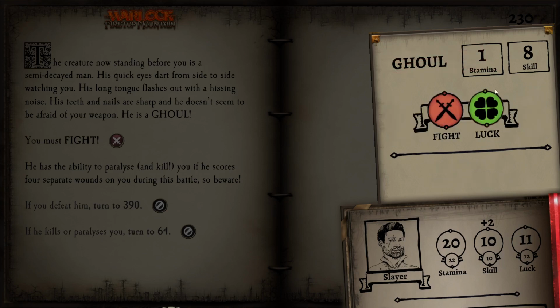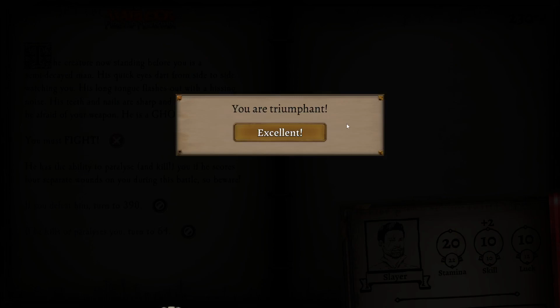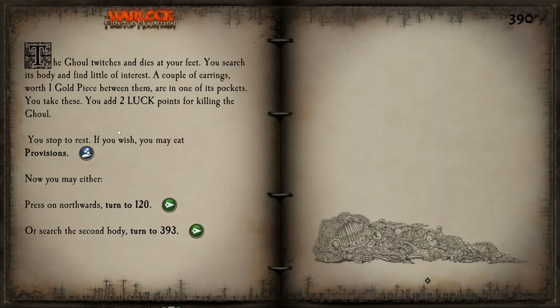Let's try again. If we fail, by the way, the ghoul would retain 1 extra stamina point, so it would have 2 stamina points left, which would still mean that we would be able to kill it in 1 blow. And we succeed. And it's even more dead than it was before.